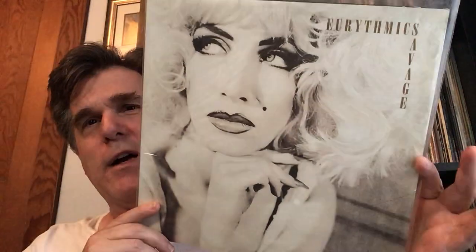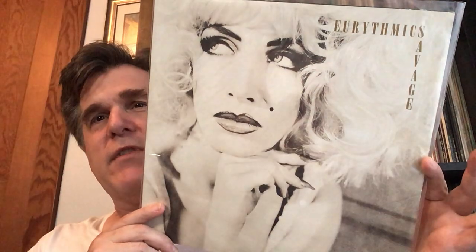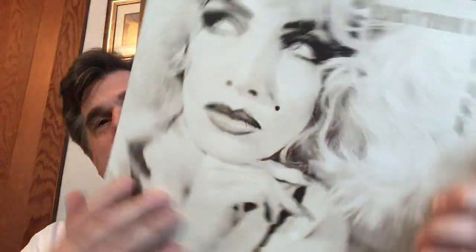And one more for you, the Eurythmics and Savage. The Eurythmics featuring the incredible Annie Lennox and Dave Stewart on RCA in 1987. I Need a Man was one of the big hits from this one. Also, Put a Chill in My Heart. Always nice to pick up the Eurythmics, and this comes with the original sleeve, which is quite nice, with the lyrics.